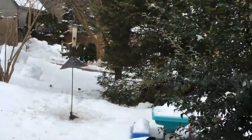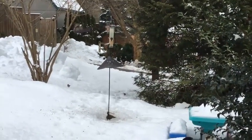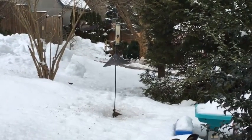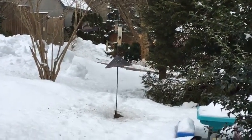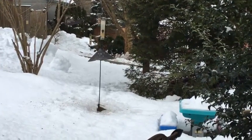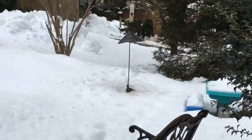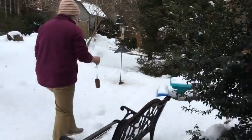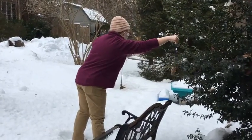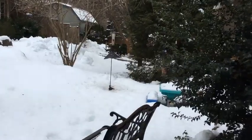So again, when you do the bird count, you're going to count anything that you see, whether it's at the feeder or just in your general area. That often includes here at the zoo our black vulture friends, if you've come to visit us. All right, I'm gonna walk over there and hang up our feeder, and then we'll sign off for the day. I think we'll hang it right here.